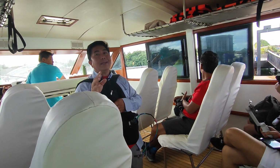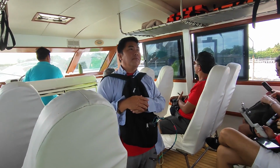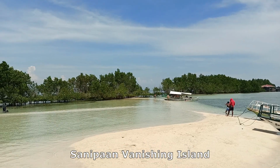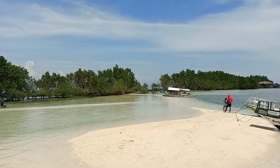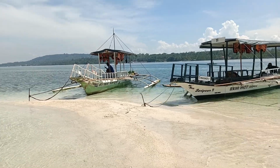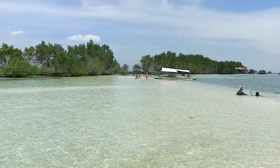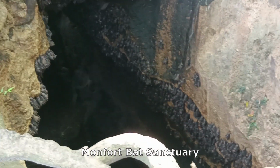Samal is composed of 9 islands and islets. We will see it. And then they have what they call a very controversial island. Why very controversial? Because of what we call the Nipaan Shoal, or the Vanishing Island. During high tide, you can't see it, only the mangroves. So when you walk, it's like Jesus Christ walking on the sea. That is Nipaan Shoal.